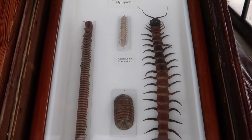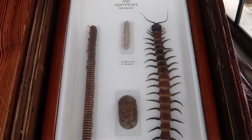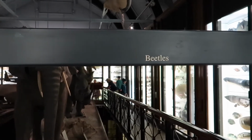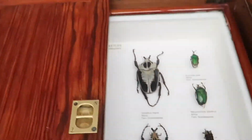Certainly curious creatures. There is a type of them that actually eats bats. They're supposed to be highly venomous. Not in this country though. No, we're not expecting John, Paul, George and Ringo. These are other beetles.